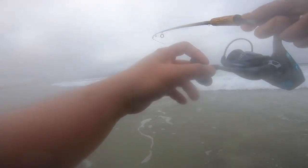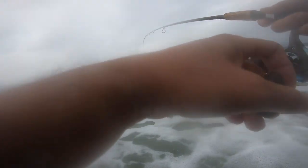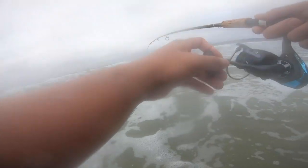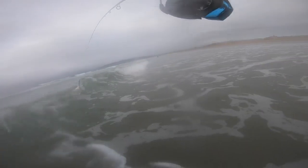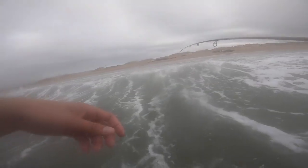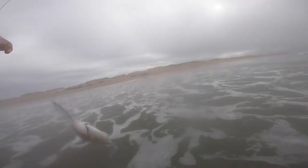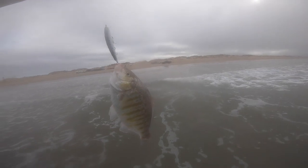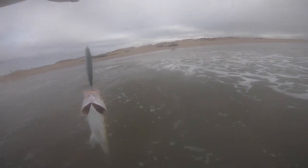Whoa! Whoa! Dude, it knocked the drag out of the spool. Wow. That was a monster bite. Jeez. All right, well, this is the limit. Woo! Wow, that's a good one. Wow, that's a fat one. Beautiful. Wow. Oh my gosh.